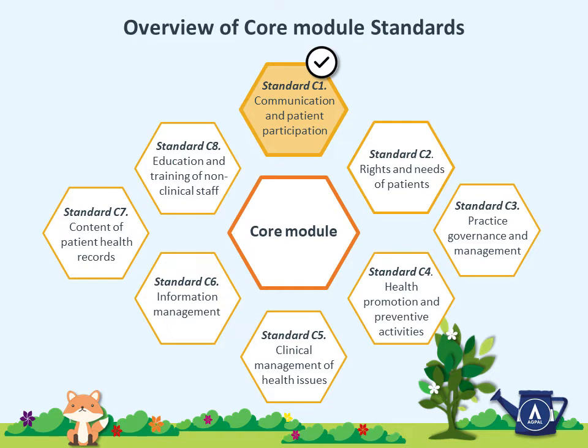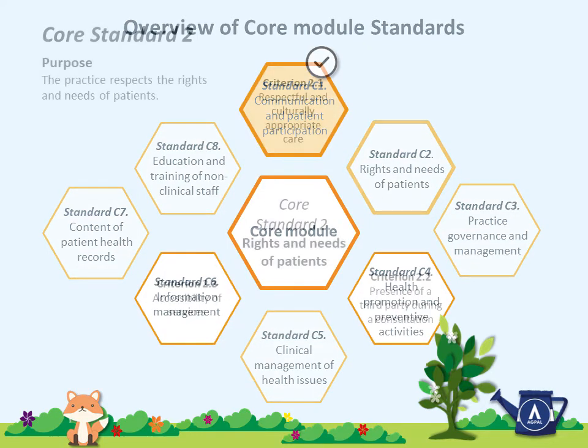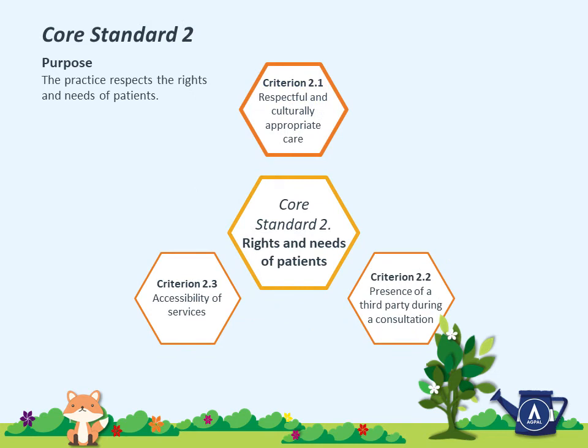We've done C1.1. We are now going to have a look at standard core 2, rights and needs of patients. The purpose of this core standard is that the practice respects the rights and needs of patients. Remember, we spoke about the whole-of-team approach; patient-centered care and integrated care are a massive part of the 5th edition.